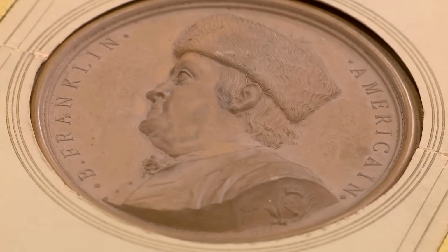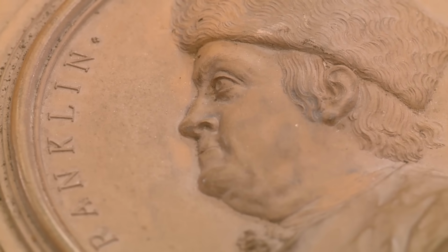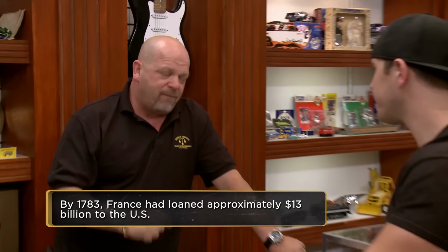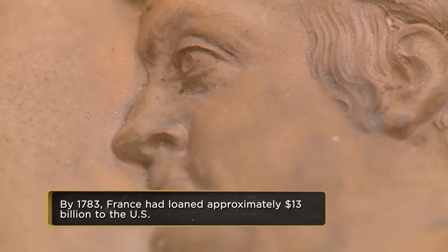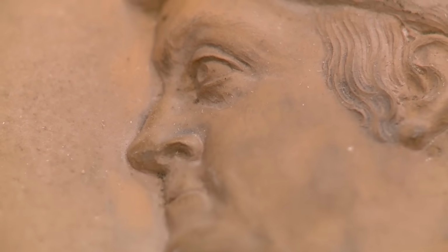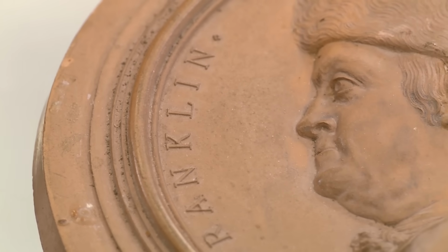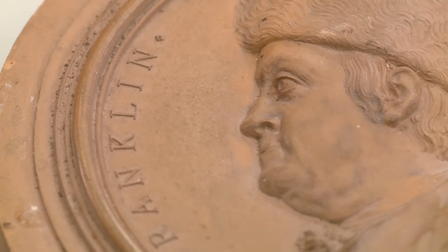Ben Franklin in 1777 goes to France because we need some money. When this guy shows up in France, he's hanging out with French royalty. Everyone wanted to meet this guy. Everyone wanted to be around him. People loved him so much, a company started making these plaques, and they were hanging them on their wall because everyone loved him because he was such a rock star. Ben Franklin is arguably the most loved founding father.